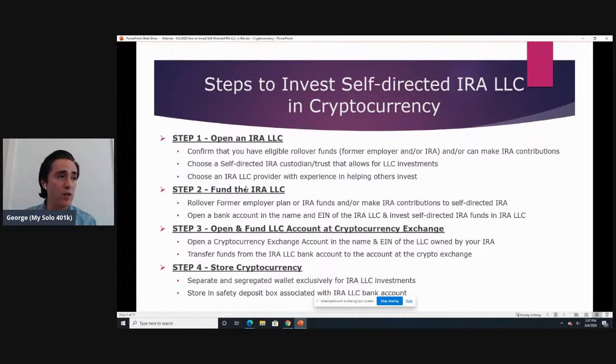And in a couple slides from now, we're going to go through some more detail and some practical tips on both opening the account at the cryptocurrency exchange as well as funding it. And then we're also going to go through an example at a specific exchange, i.e. Gemini.